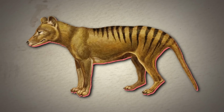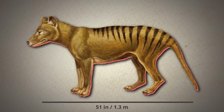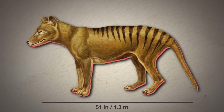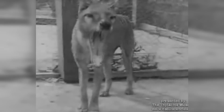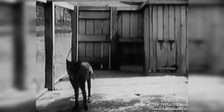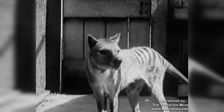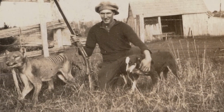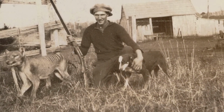With bodies that grew to around 51 inches or about 1.3 meters long, and tails that were up to 26 inches or 65 centimeters long, they were able to open their jaws unusually wide to around 80 degrees, and rather than running would be more likely to hop. They were, for thousands of years, the apex predators in the regions where they lived, and it was only when humans began to hunt them to protect livestock that their time was up.